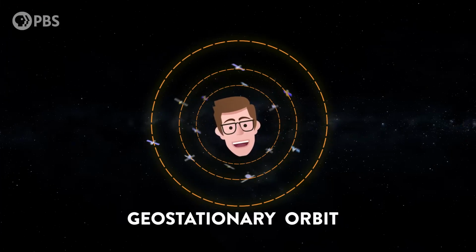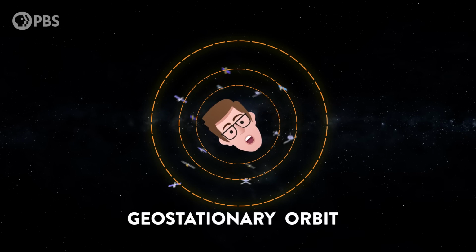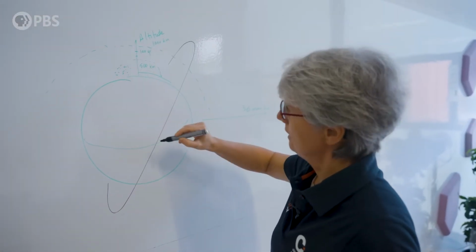At higher orbital altitudes, like geosynchronous orbits, objects here can survive essentially indefinitely. You know, an orbit around the Earth is something like this, right?